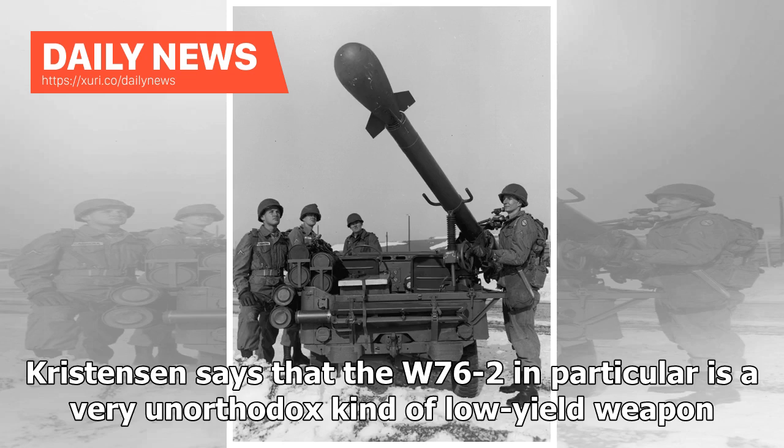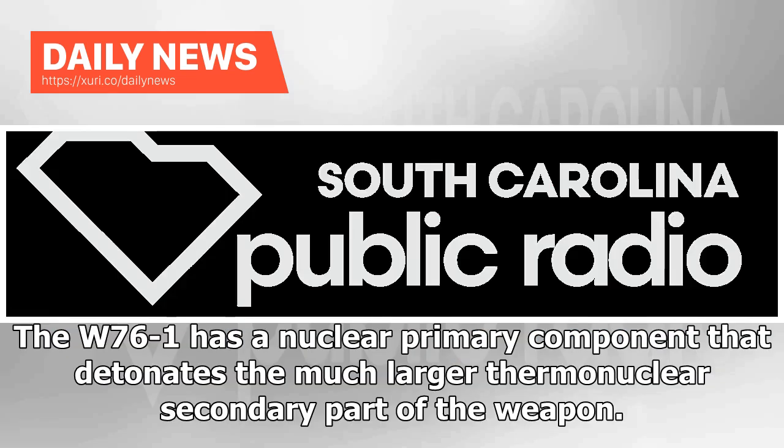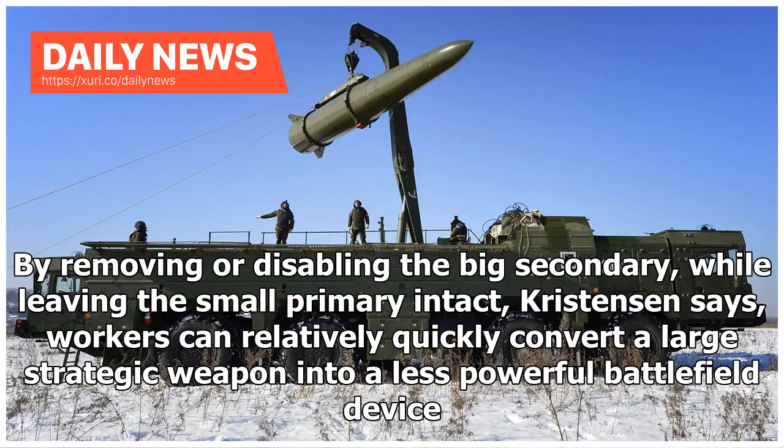Christensen says that the W-76-2 in particular is a very unorthodox kind of low-yield weapon. Although the government has provided no official details about the warhead, Christensen and others believe it is built by retooling a much more powerful thermonuclear weapon, known as the W-76-1. The W-76-1 has a nuclear primary component that detonates the much larger thermonuclear secondary part of the weapon. By removing or disabling the big secondary, while leaving the small primary intact, Christensen says, workers can relatively quickly convert a large strategic weapon into a less powerful battlefield device.